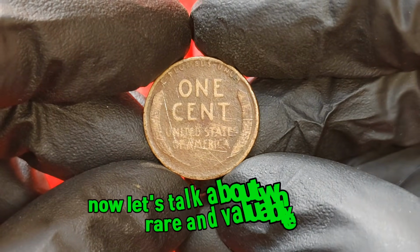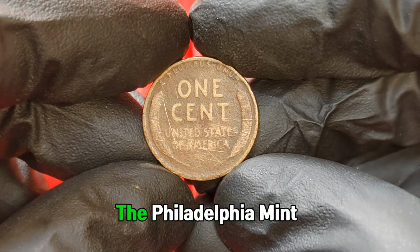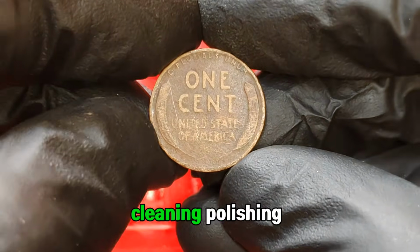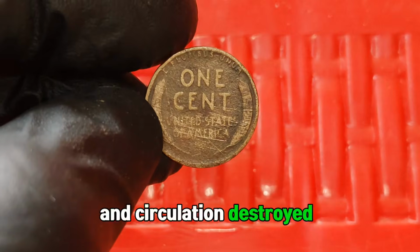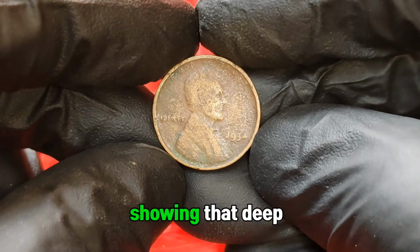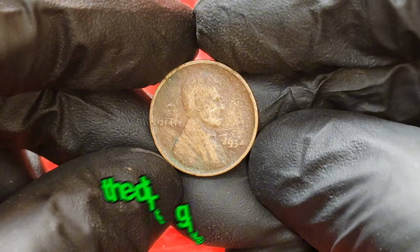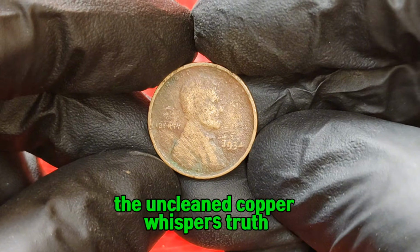Now let's talk about why it's so rare and valuable. The Philadelphia Mint produced millions in 1934, yes, but over time, corrosion, cleaning, polishing, and circulation destroyed nearly all that historical authenticity. Only a few untouched, naturally aged examples survived, showing that deep, dark patina collectors crave. That's the secret: purity through imperfection. The dirt tells the story. The wear gives it soul. The uncleaned copper whispers truth.